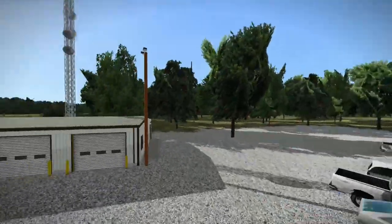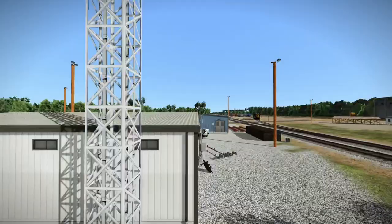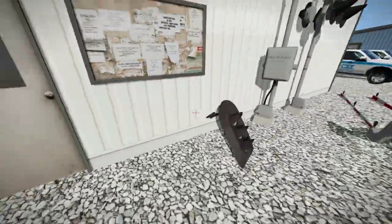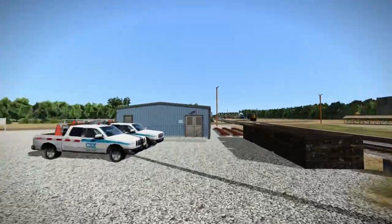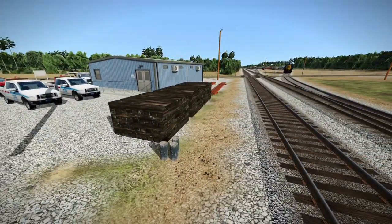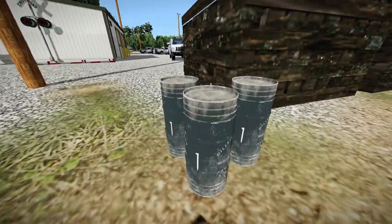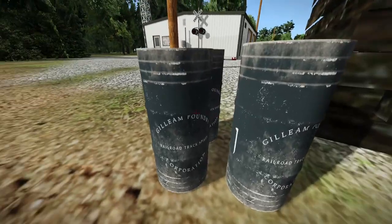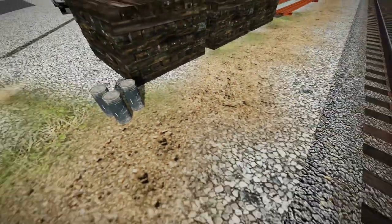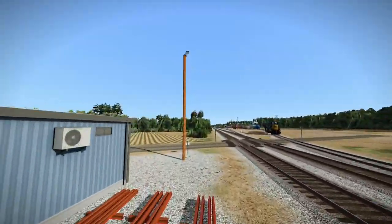He's got a lot of employee cars just sitting around here. Got the radio tower, a couple of bits of stuff over here, some crossing arms, an old signal head, just stuff. Very cool. This makes things seem so much more organic and alive. A couple of paint barrels, or probably nails or something. What do they put in there? Nails? Or spikes? Yeah, spikes. It says spikes on there. That's pretty cool. Some stacks of ties, some rail, stuff like that.